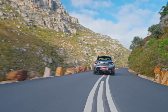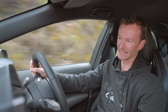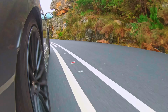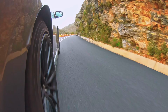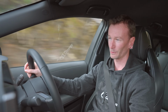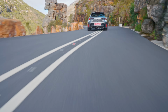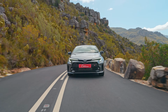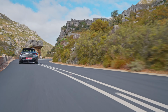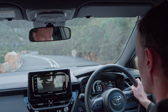It's maybe not as direct as something like the GR Yaris. It's a little bit longer, so it moves ever so slightly slower, but the GR Yaris is an absolute phenomenon. But this is pretty damn close to second if you're going to pick the most agile hatchback on the market. So good. I'd love to see this up against something like a Honda Civic Type R.